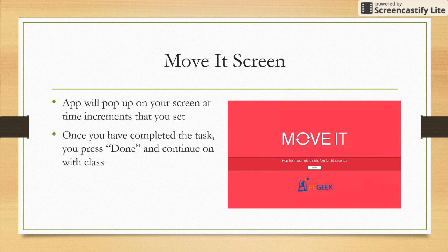Here's what it'll look like. You're on Google Chrome. This is going to pop up, this screen. It's going to look just like that. It's going to take over your whole browser. It's going to suggest an activity. So it's saying, hop from your left to your right foot for 10 seconds. So you're going to do that as a class. Once that's done, you press the done button. The screen goes away. It'll come back in 20 minutes or whenever you suggest with a whole different activity.